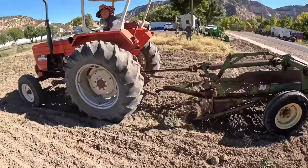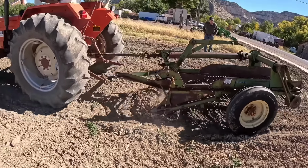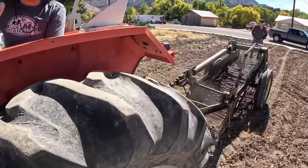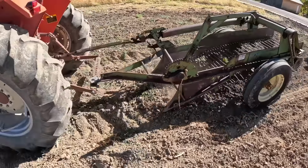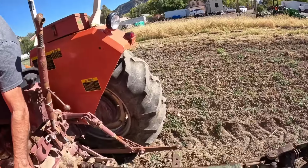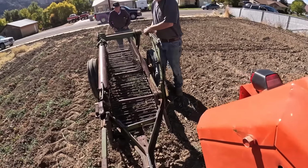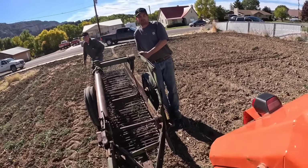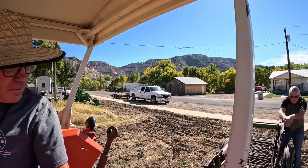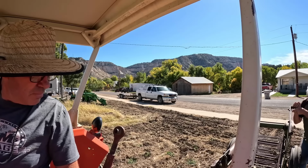A little lower. I wonder if our bolt's too tight so it won't let it drop. It's got adjusters on here that only let it go so long. Is that swivels? Oh, there you go. That probably lets it down. There he is. He can show us. How do you let this down for you? Oh, there you go.